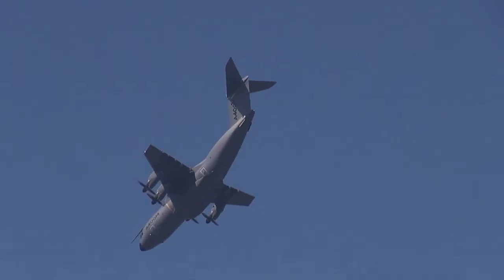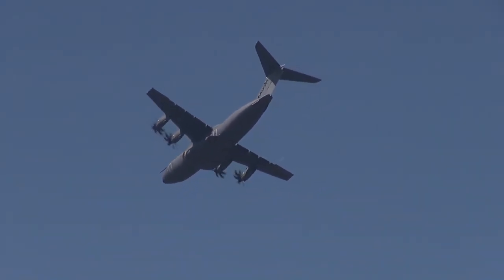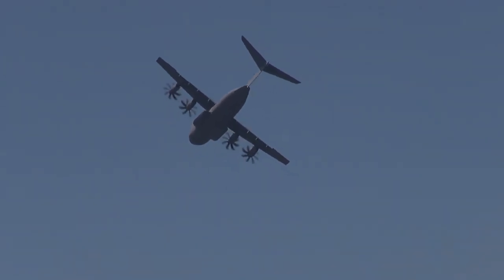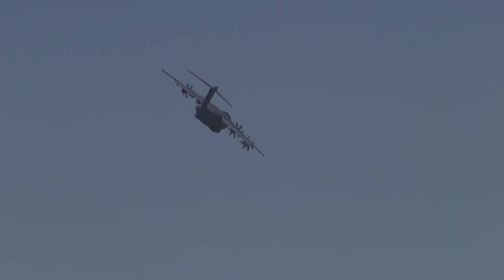Apart from this being a new aircraft, it's also got new engines, 4 Europrop International TP400 D6s. Displaying the aircraft for us today, an Anglo-German crew, the British part, Tony Flynn, the German part, Karl-Heinz or Charlie Mai.